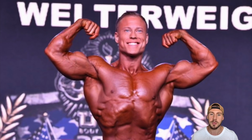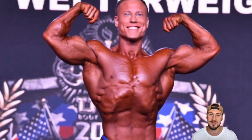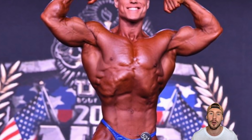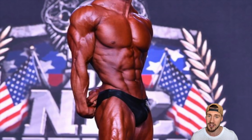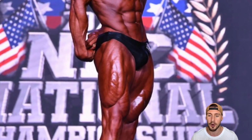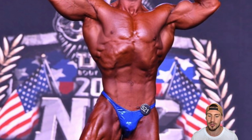In the welterweights, we had Takio Wadariski. Now, this guy actually won, obviously, the welterweights in the bodybuilding, but he came second in Class A of the Classic Physique, only losing to the eventual overall winner of the Classic Physique. So as you can see, he's got some nice classic lines, very, very lean. So obviously, it's bodybuilding and Classic Physique, and he looked like he just posed really well, hitting that vacuum on the front double bicep. Well deserved and looked really, really good.